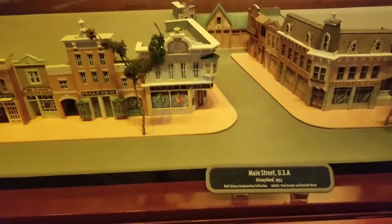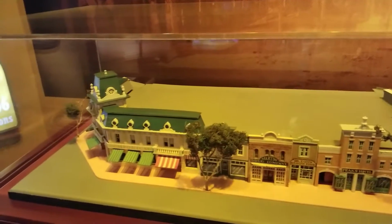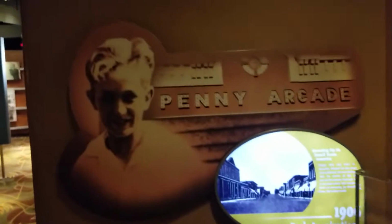Main Street, USA, Disneyland, 1954, and it looks the same today. So as you've seen with the Main Street here, it's very similar. If you make it to Hollywood Studios, this is a definite must.